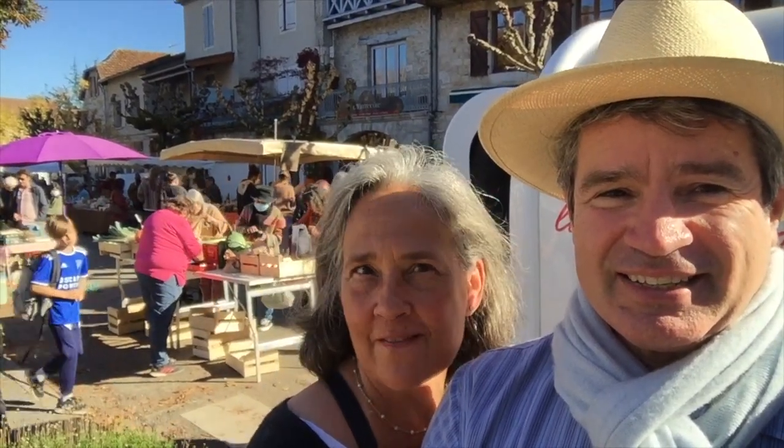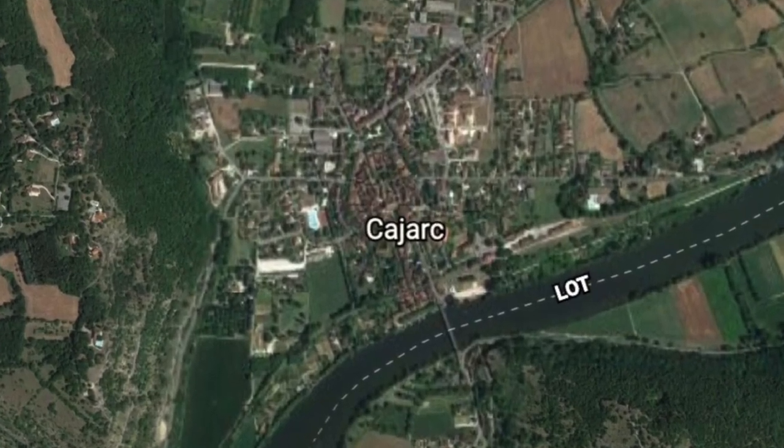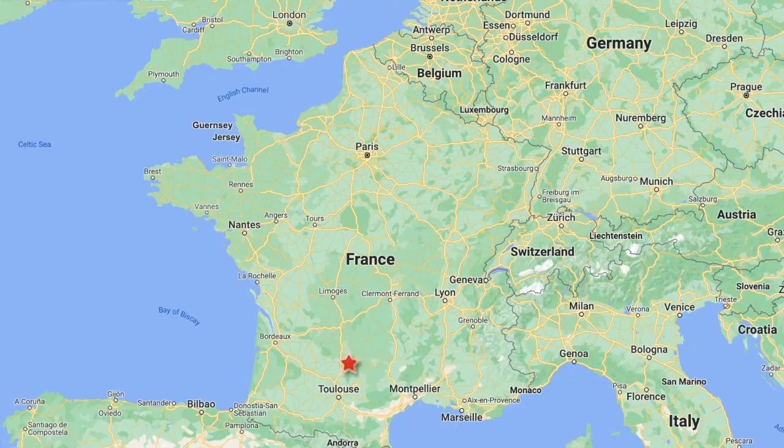It's a beautiful fall day here in Southwest France. And we're in Cajarc for their annual Saffron Festival. The small town of Cajarc is located along a scenic stretch of the Lot River between Cahors and Figeac in the heart of the Lot Valley.